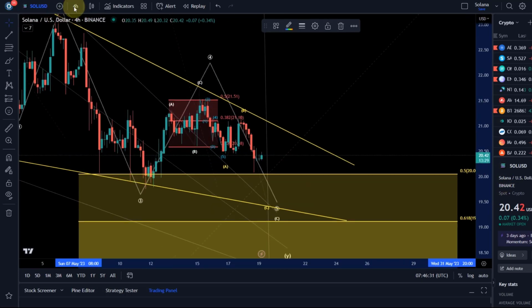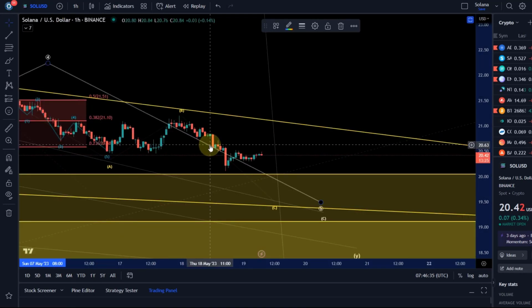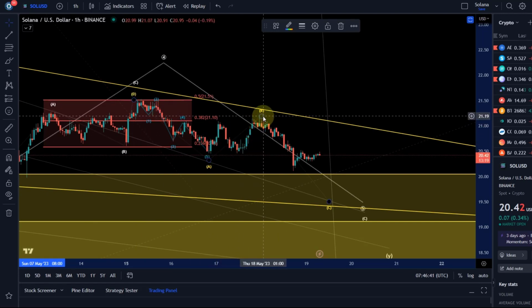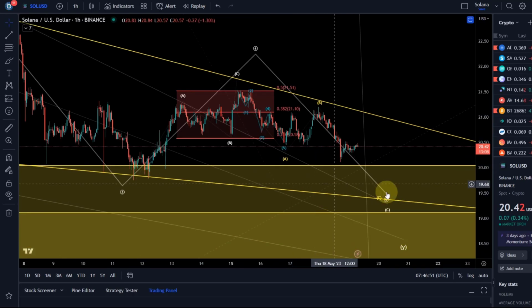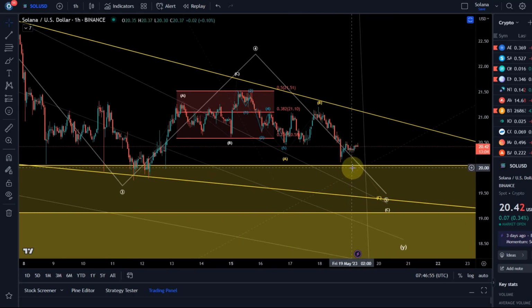So going to the 1-hour chart may give us a little bit more of a detailed view. And we came down in an A wave, which is a 5-wave move. We moved up in a nice 3-wave structure in the B wave. And now we're coming down probably in the C wave. And what does the C wave need to do?